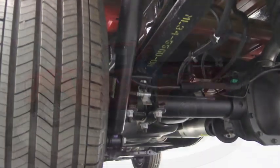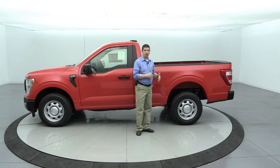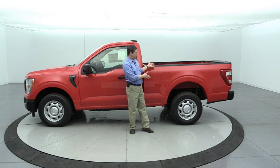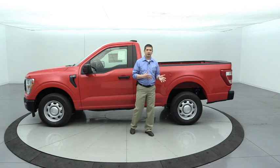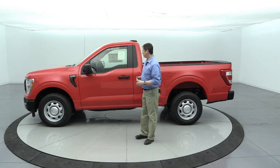The benefit of that, not all manufacturers do that. Ford does, and that's to help with bed stability. You'll notice when it's torture tested, Dodge, Chevy, and the others wander all over in the back, but because these are outboard mounted, it's going to be more stable than the other manufacturers when it comes to the bed and the stability back there when you're driving.